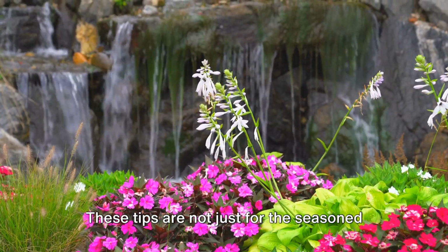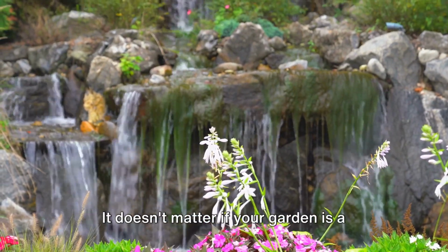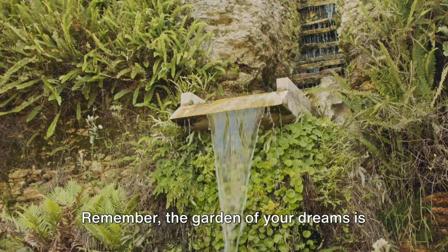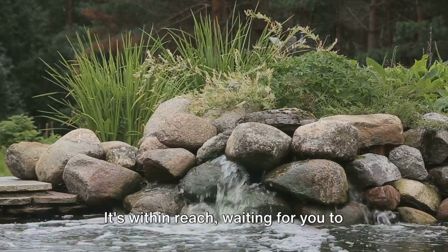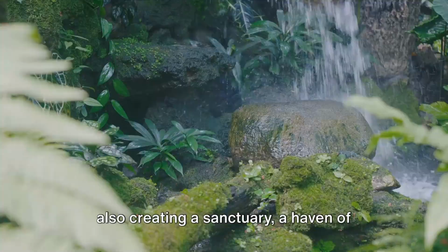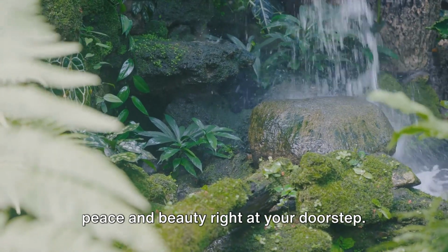These tips are not just for the seasoned gardener but for anyone with a love for green spaces. It doesn't matter if your garden is a sprawling estate or a small balcony, these tips can be tailored to fit your needs. Remember, the garden of your dreams is not a distant fantasy. It's within reach, waiting for you to bring it to life. With these 10 miracle tips, you're not just transforming your garden, but you're also creating a sanctuary, a haven of peace and beauty, right at your doorstep.